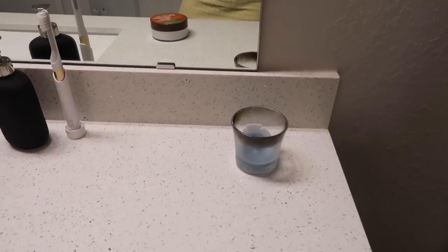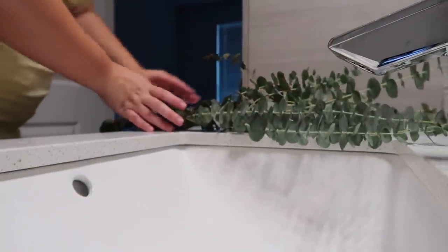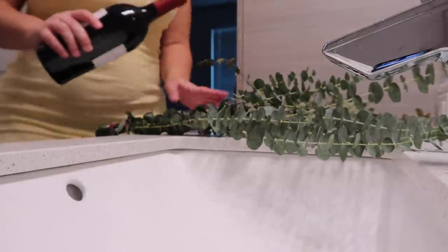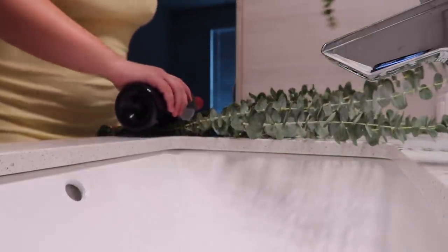I wish that Trader Joe's sold candles, y'all. I'm almost out of damn near all those Glade candles that I just bought. We're gonna switch out this eucalyptus. Let me just throw this out. This is pretty dry. What y'all think? Let me roll it with something. I'll get that wine bottle and we're gonna roll it. You're supposed to do that to release the oils. One of you guys actually gave me that tip that you're supposed to roll it out. I don't want any of this falling on the floor.